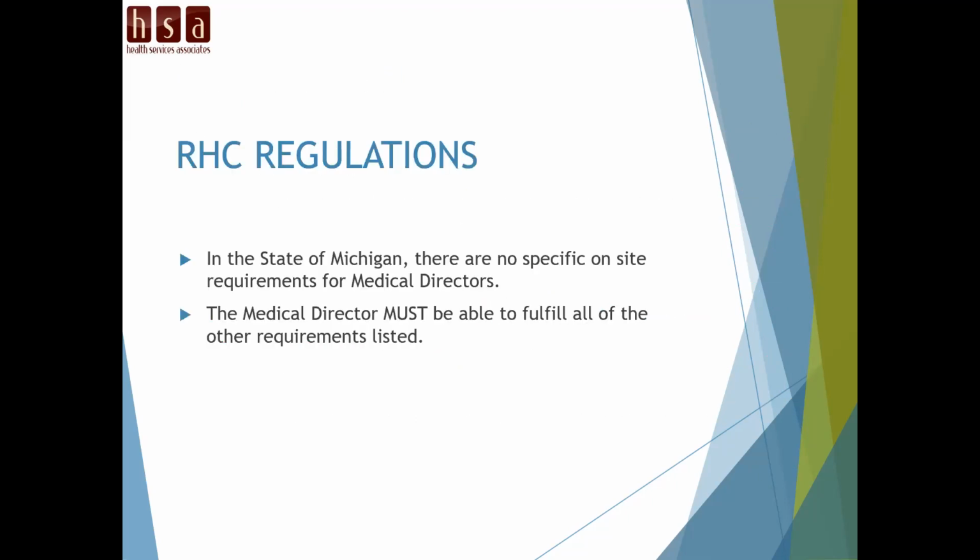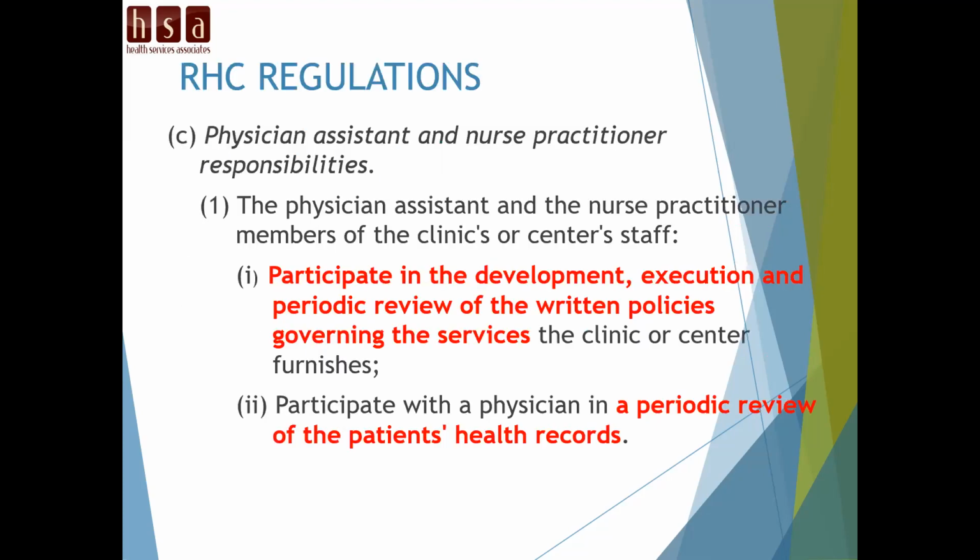The regulations say that you have to have a medical director, and they talk about the fact that they have to do chart reviews, they have to be available for consultation, and they have to participate in the development of policies, and we're going to get into that. And there has to be a periodic review of patient health records, which Tressa is going to give you tools and timelines on how that has to happen.